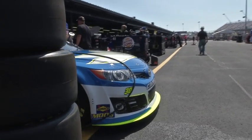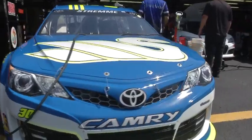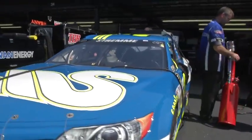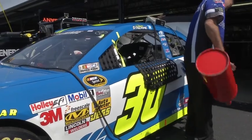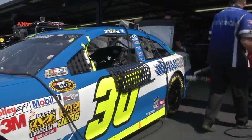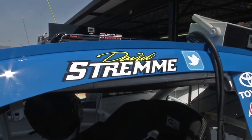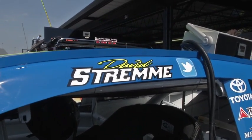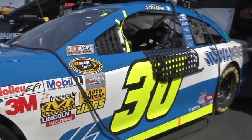Taking a look, we got a question from Slice Smoke 14, wants to see David Stremme. And look, that's who we got right here. Beautiful looking car, number 30, Swan Racing car. It really sticks out. New team this year, started in Daytona with Michael Waltrip, but David Stremme is part of that, taking the reins over since then, doing as well as they can.